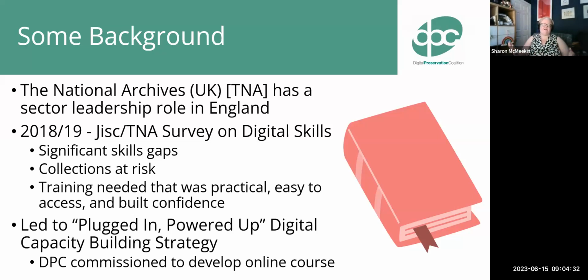And it really came out clearly that what they needed was training beyond just theory or policy level. They needed something that was practical, easy to access, and would help them build confidence in their digital skills.